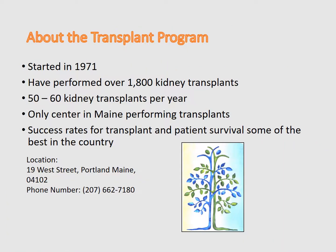To assist patients with kidney disease who are looking for a kidney transplant, the main transplant program opened in 1971. Since then, we have performed over 1,800 kidney transplants, which averages to about 50 to 60 kidney transplants per year. We are the only center in Maine performing transplants, and our success rates for transplant and patient survival after surgery are some of the best in the country. We are located at 19 West Street in Portland, Maine.